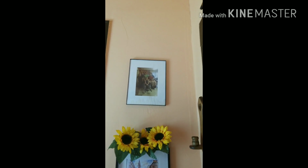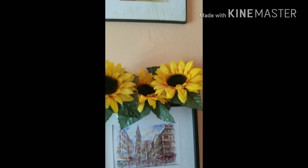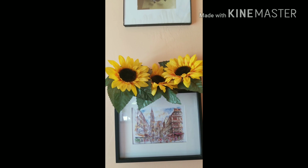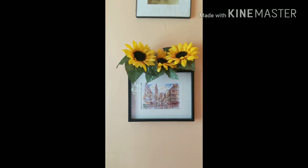Here is the last picture of my mom and all the grandkids and Daniel and I. And it somehow got wet, so I'm going to have to go reprint it when we were remodeling. And a picture of Paris that my mother-in-law got. She went to Paris right before she passed away, and she brought this back to us.